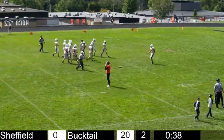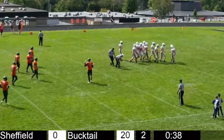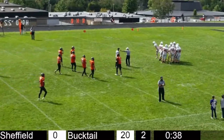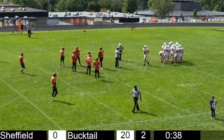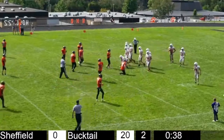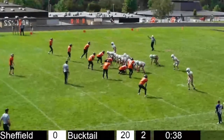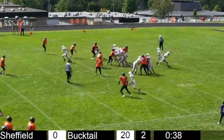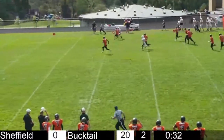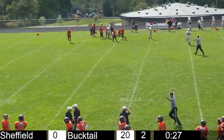Just under 40 seconds to go here in the first half. They'll take over at their own 22. Bucks will look to rip off a chunk play here. See if they can't get themselves in better position. The give is to Fantaski. It's a throw to Mason. He's got it. Mason in a foot race, cuts back, and cannot escape the tackle, but it is a big play for the Bucks.